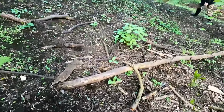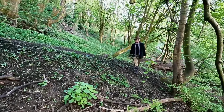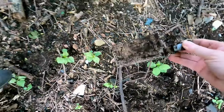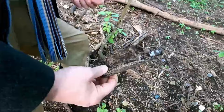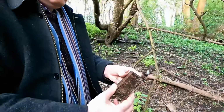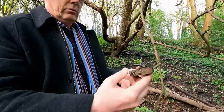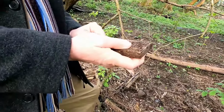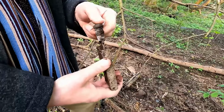Aha, here's my expert. I need you, Phil. Could you come here, please? What is this? Do you have any idea what that is? Oh, good grief, it's heavy. It's very heavy, isn't it? Solid metal. It seems a shame to leave it in case it's something interesting. It's got a thing on.